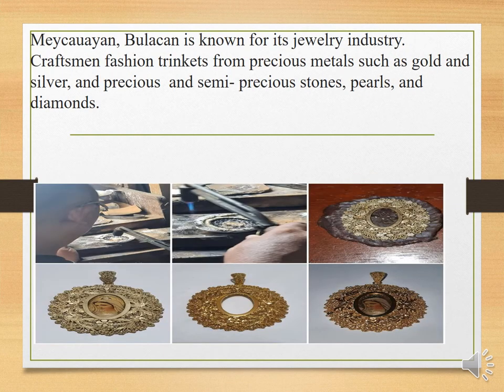Next is Meycauayan. Meycauayan, Bulacan is known for its jewelry industry. Craftsmen fashion trinkets from precious metals such as gold and silver, and precious and semi-precious stones, pearls, and diamonds.